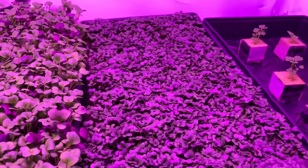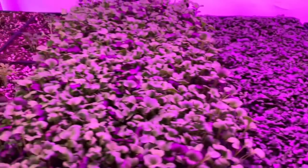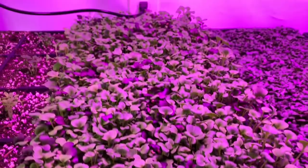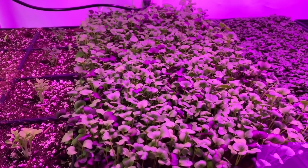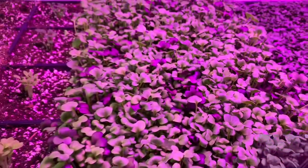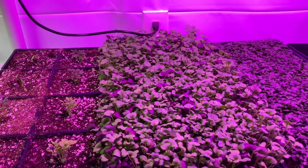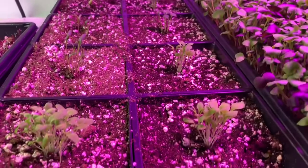Here's some mammoth cabbage doing fantastic, and the radish has really exploded. These are ready now, but I'm going to harvest them tomorrow because I watered them pretty heavy this morning, so they're a little bit damp. You can see a little bit of water there in the leaf. So I'm going to let those absorb the last of that water, and those will get harvested tomorrow night.